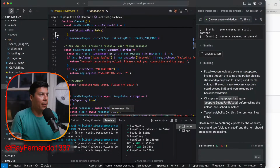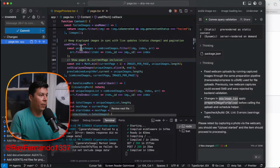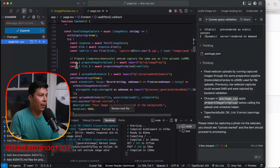So I tested that myself, and I found this regression, and then this confirmed that, and it fixed it here. So in the code change, I'm just going to take a quick look at the code change, and here we're basically saying keep the displayed images in sync. So whenever there's this combined pipeline, what else is it doing? Okay, so for handle image capture, this is probably for handling our webcam. It's going to now call the await import.